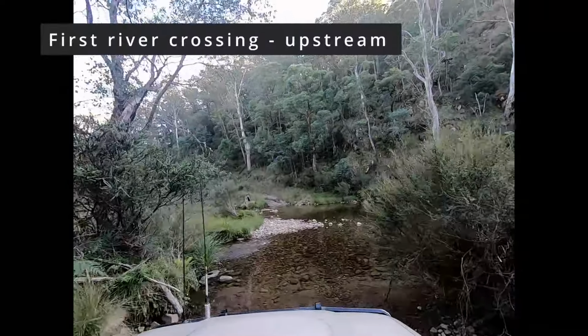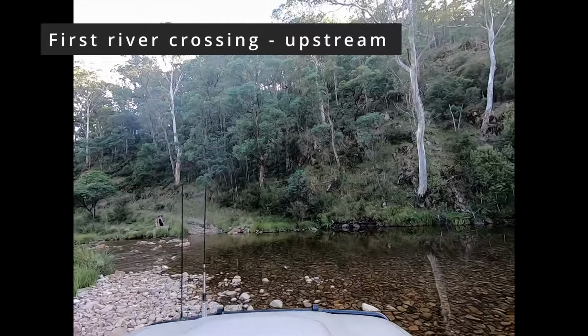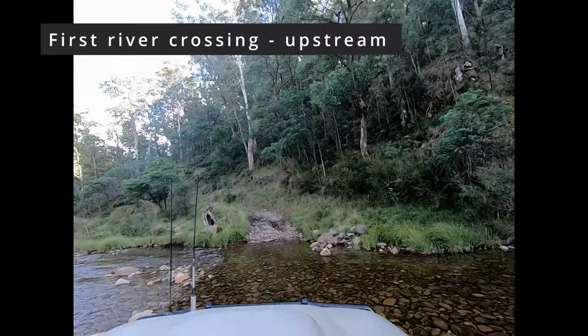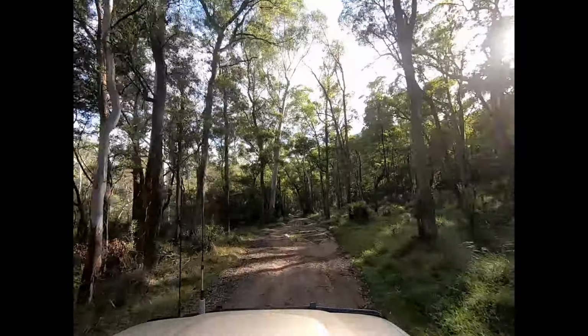Here's the first crossing. This is the most upstream one. It's shallow, it's quite wide. Even when the river's up a bit, this is reasonably easy to get across. As you can see, the river is a pristine waterway, an awesome place to come and have a swim during summer.